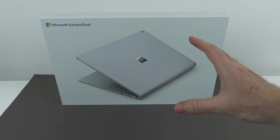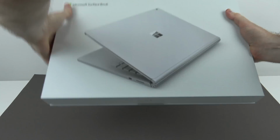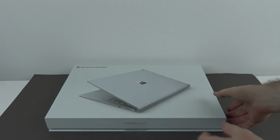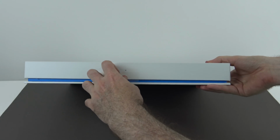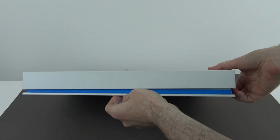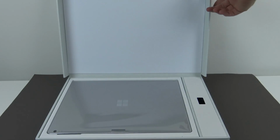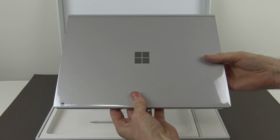Okay guys, so let's get to the unboxing and we'll open this up and see what you can expect to get when you purchase the Surface Book. We pop it down like that, and there's a little clip at the front, a little sticker which we're just going to peel off, and then the box just opens up like that, nice and neat, very cool, very nice box. And there we go, we've got the Microsoft Surface Book there.